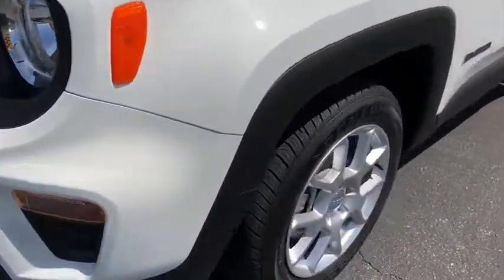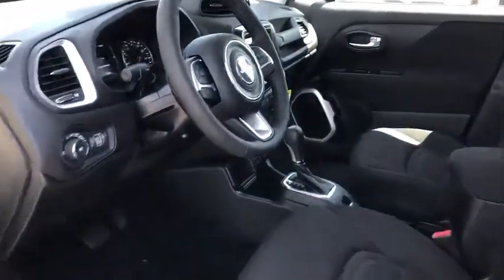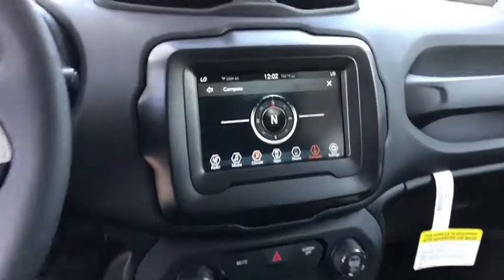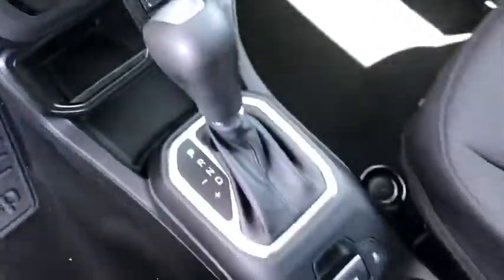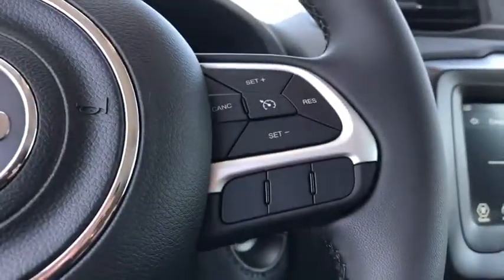Traction control, leather-wrapped steering wheel, dual airbags, alloy wheels, power steering, four-wheel disc brakes, compass, power windows, fog lights, rear window defroster, trip computer, electronic stability control, remote keyless entry, overhead console, tachometer, panic alarm, brake assist, rear window wiper, driver vanity mirror. Drive away with a great deal on this vehicle.